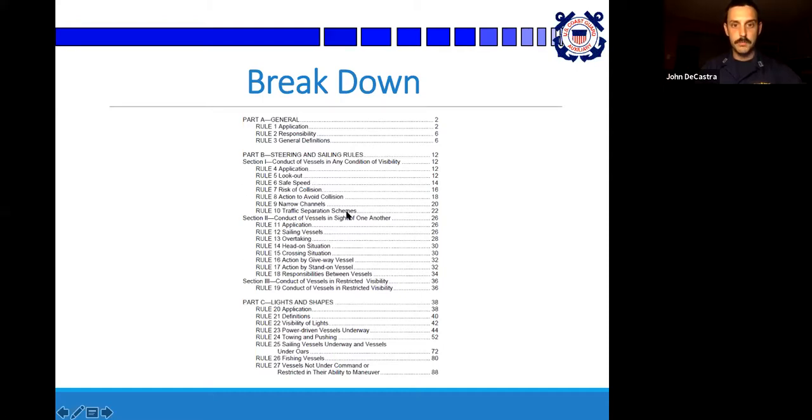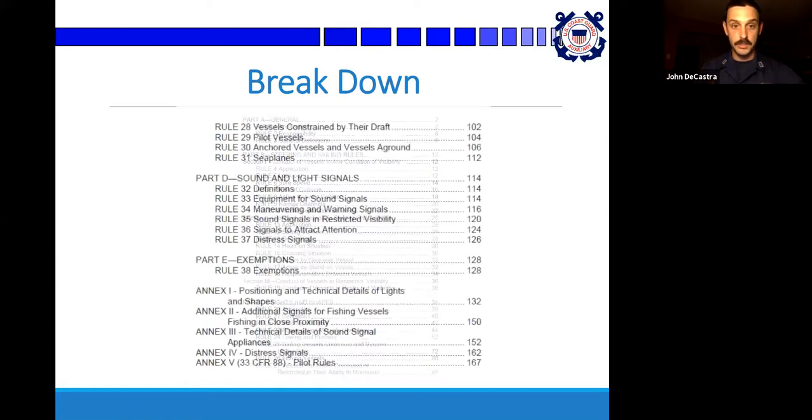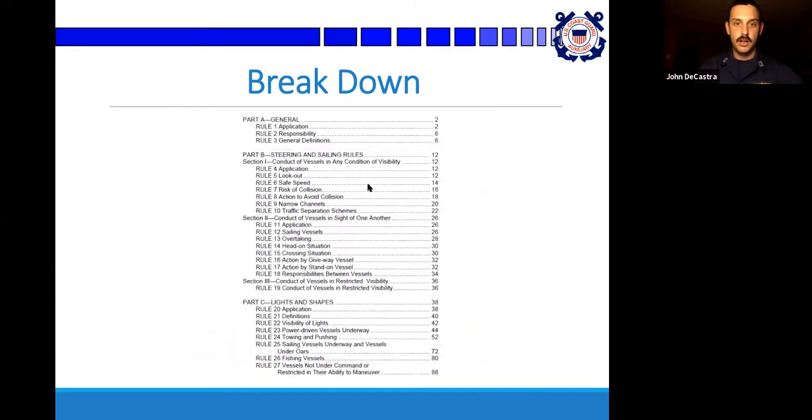So these are gonna be your most applicable or your most broad. These are gonna be more specific. And then you get into the very specific restricted ability to maneuver, or your RAM vessels. Then you're going to get into your lights and shapes as well as your sound signals. And to be honest, the best thing with your lights, shapes, and sound signals is rote memorization. And that's where the flashcards are going to come into play. So we're not going to touch a lot on those today. We're going to focus mainly on these up here.